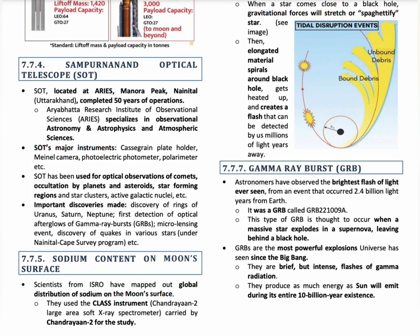The next topic is Sampurnanand Optical Telescope. So this telescope is used for the optical observations of comets, occultation by planets and asteroids, star forming regions and star clusters, etc. So it has discovered the rings of Uranus, Saturn and Neptune and first detected optical afterglows of gamma rays burst and microlensing event, discovery of quakes in various stars, etc. So this telescope has completed 50 years of its operation.